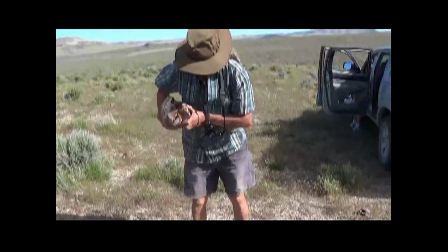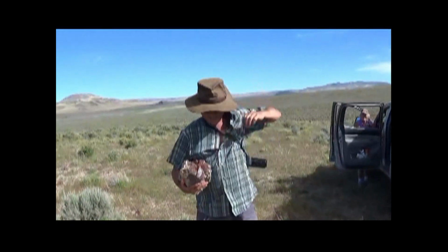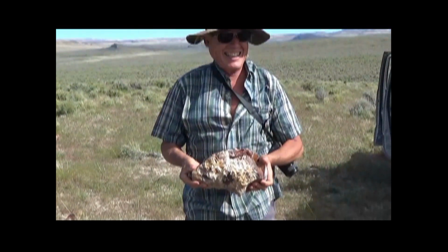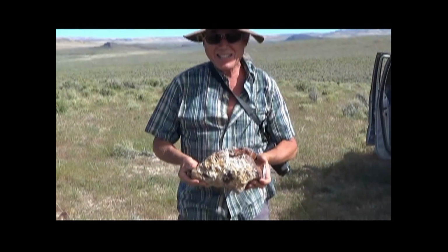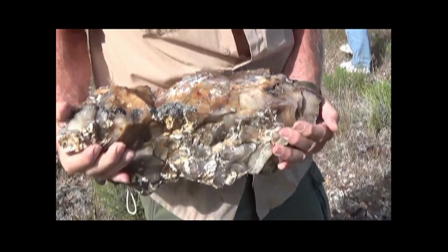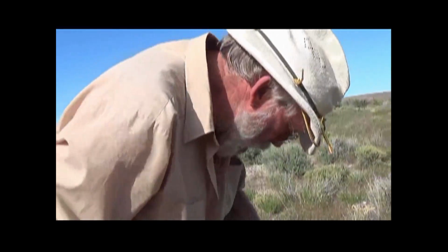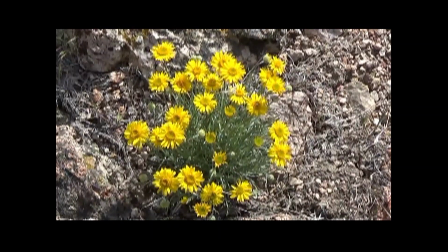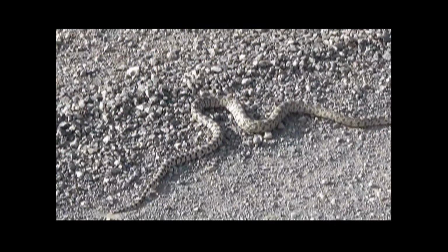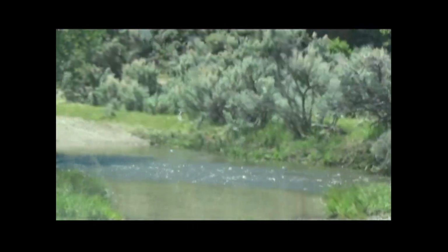After the Sunstones, then we go nearby and find some big agates, which are laying right on the ground. And Robert happened to be lucky and find one. And some of them are pretty fair agates. Others are pretty cracked from laying on the surface too long. And the area is even decorated with some nice little wild flowers. A Great Basin gopher snake is out.